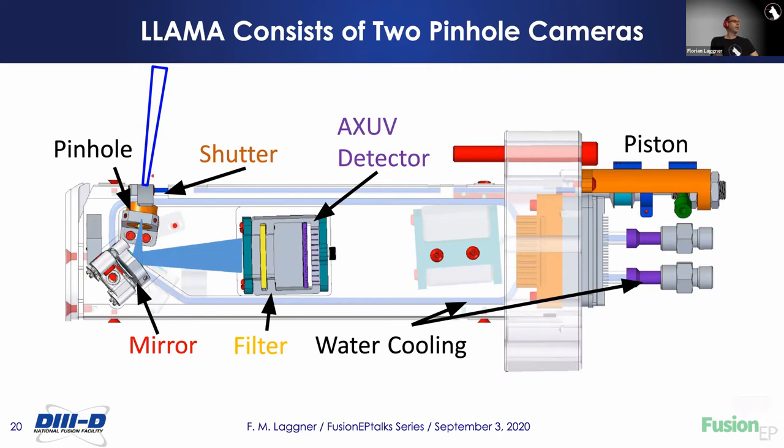So looking at a view coming from the pinhole, we first have a pneumatically actuated shutter that protects the diagnostic from glow discharges and vapors. The Bragg mirror is held in a custom mirror mount and reflects the radiation towards the detector box, which has an interference filter and the AXUV detector, which has a pretty good quantum efficiency in the VUV range. One can also see an embedded cooling water loop at the bottom here that protects the diagnostic components during the high temperature bakes.